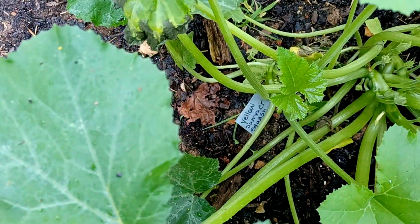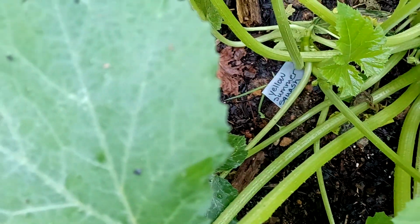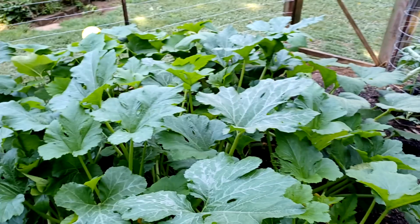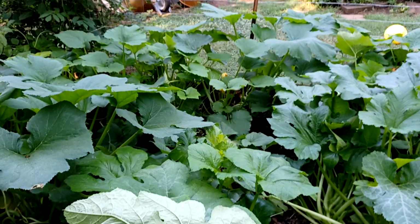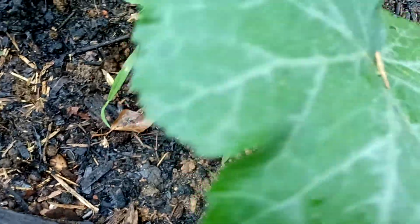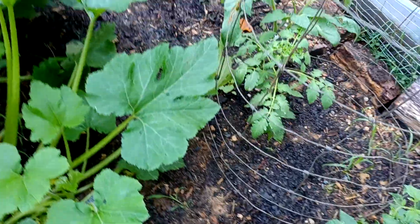This is yellow squash. You can see there with my little marker that I made from recycled material, that we've got our yellow squash marked here. And there's the squash just producing. These plants are pretty tall right here. These yellow squash that I got from Baker's Creek Seed Company, they are really, really big squash plants. Doing well. Everything's doing well in this compost. Not a lot of weeds. I see a few, but not a lot compared to what it would normally be like.